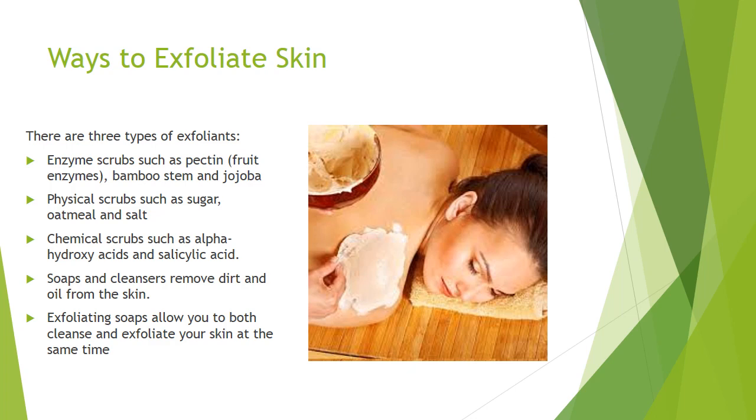Exfoliating soaps allow you to both cleanse and exfoliate your skin at the same time. Many of these soaps are made with natural ingredients like oatmeal, salt, sugar, or finely ground seeds. Both these natural ingredients and synthetic exfoliating beads, which are found in many facial cleansers and body washes, work as physical exfoliants to remove dead cells from the skin surface. Products that contain chemical exfoliants like alpha hydroxy acids or salicylic acid should be used less frequently. Although they are effective exfoliants for the skin, they can also cause dryness and irritation.